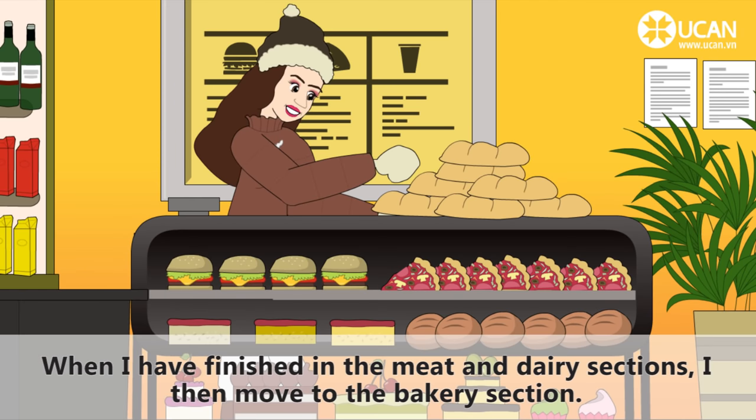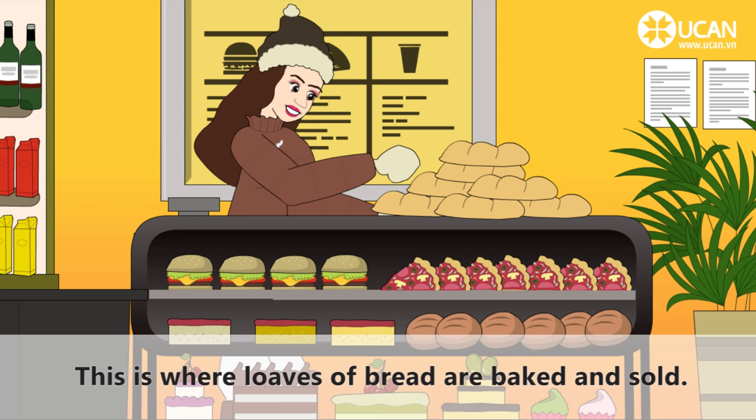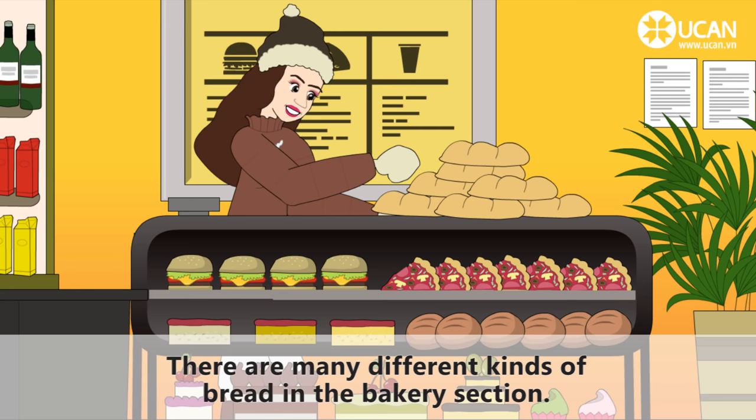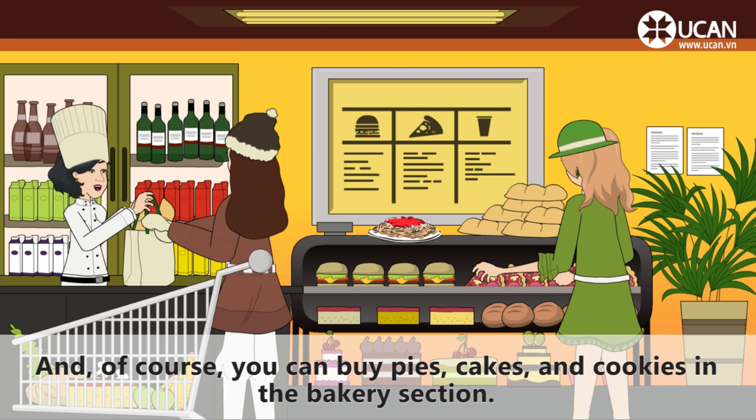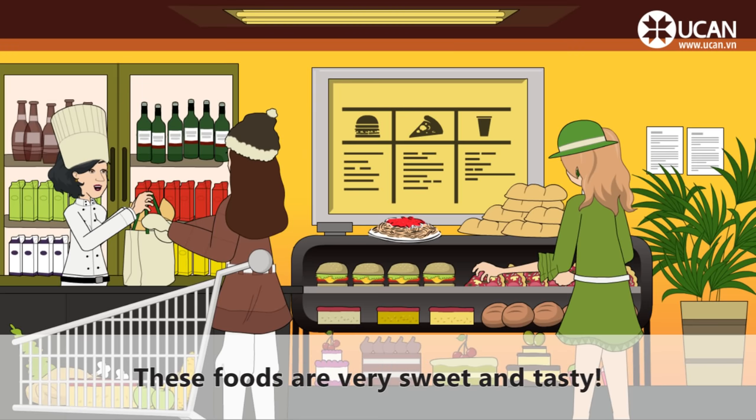When I have finished in the meat and dairy sections, I then move to the bakery section. This is where loaves of bread are baked and sold. There are many different kinds of bread in the bakery section. The bakery section also sells pasta, such as macaroni and spaghetti. And of course, you can buy pies, cakes, and cookies in the bakery section. These foods are very sweet and tasty.